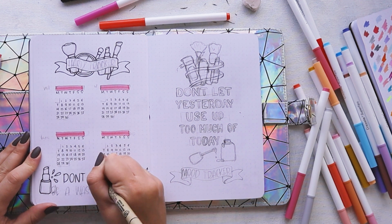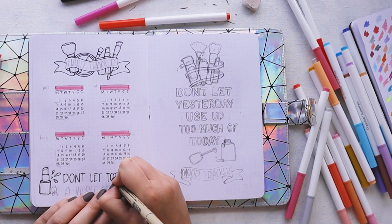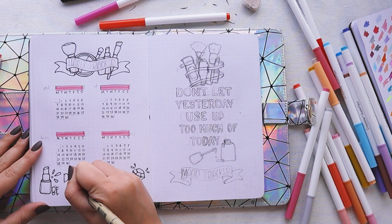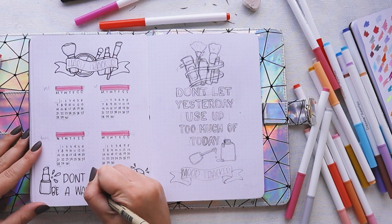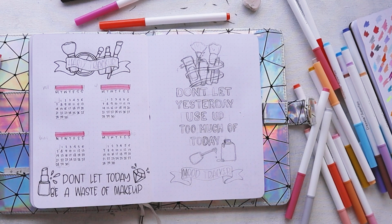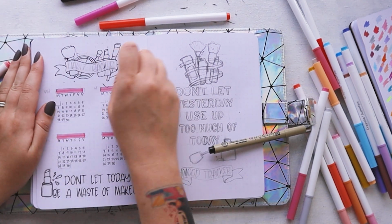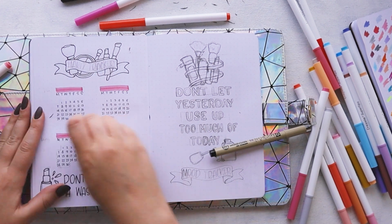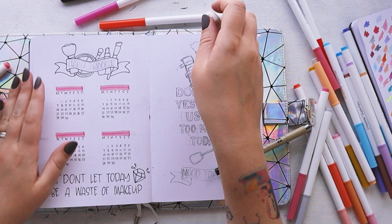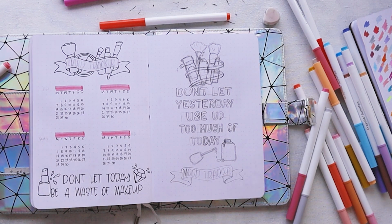Okay, so I had a lot of space and I decided to fill it out with a quote, which is probably my favorite quote from this month, because this is honestly something I've been thinking about so often. Like if I make a plan and I pretty up and I go out and it turns out not to be what I expected, don't you ever think what a waste of makeup it was?